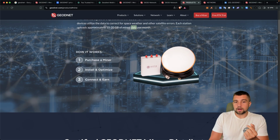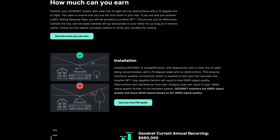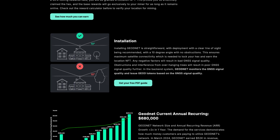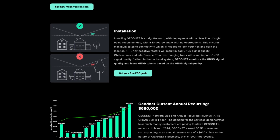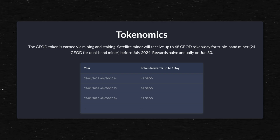There's also a key factor with these devices that's not just related to installing them and like, okay, you're good to go. It must be optimized. Optimized creates stable, consistent, and more returns. When you're mining or running these Geodnet miners, you get the Geode token. And again, it's earned through mining as well as staking.